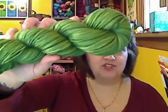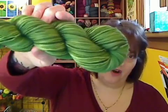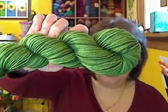Let's see. These are almost all inversibles gone wrong, actually. That's the downside to doing inversibles. If something goes wrong with one set, then I'm messed up with the other set too, and it's sort of a headache sometimes. This is a color combination that I actually will not do anymore because of the issue I had with this huge batch of it.